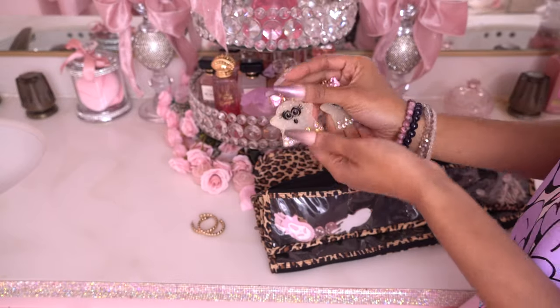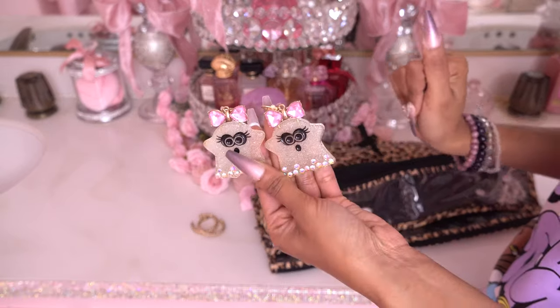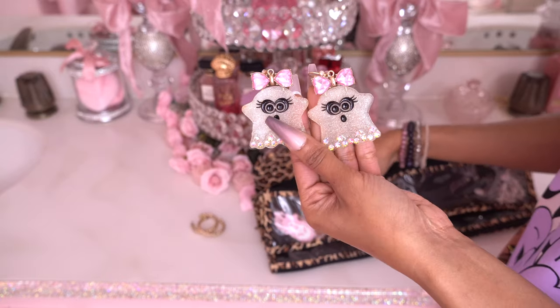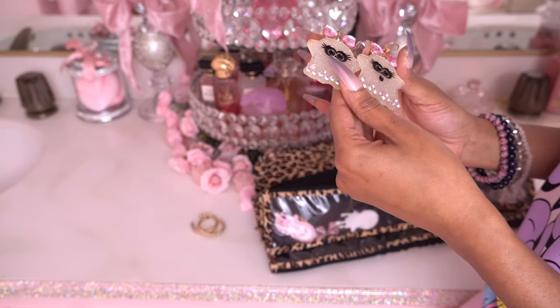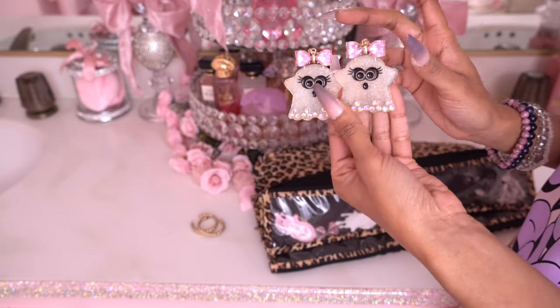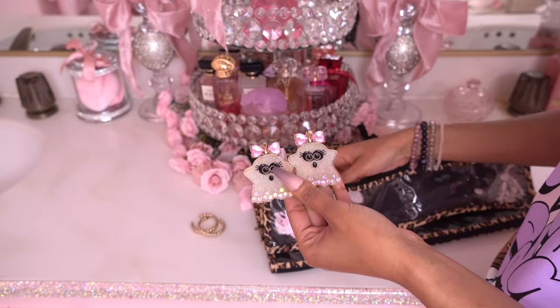These little ghost earrings for Halloween, keeping. Like, are you freaking kidding me? These are Betsy Johnson. They are turning a little bit yellow because they used to be this silvery white color, but girl, I have to keep these.